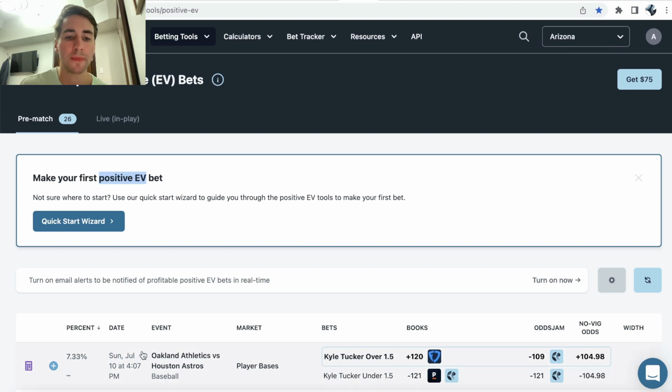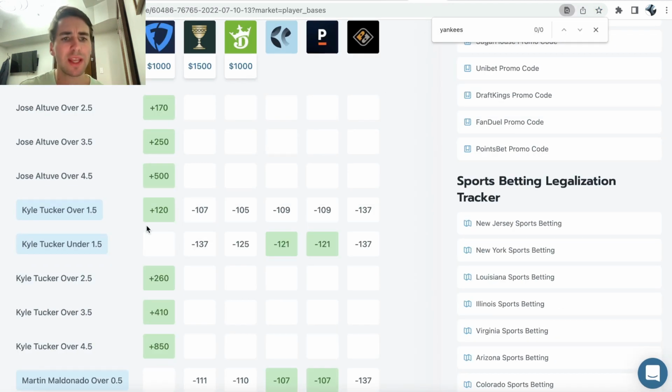So, for example, the first bet we can see on OddsJam that has a 7.33% profit margin is Kyle Tucker over 1.5 bases, right? So you look for the bet in bold, and then you scroll over, and that's your profit margin. If we take a look at the odds for this wager, as you can see on the screen, FanDuel was like, yo, you're crushing us on these total bases props. They only gave me a max wager of $50. Sportsbooks can do that at any time.